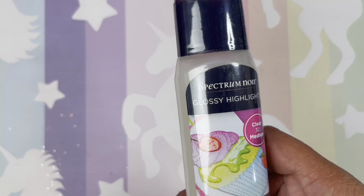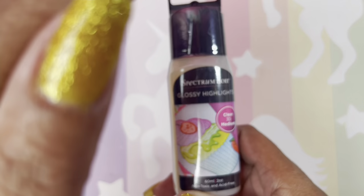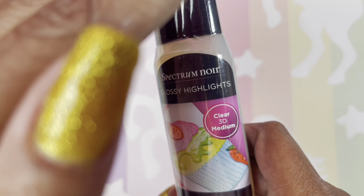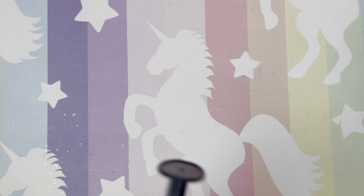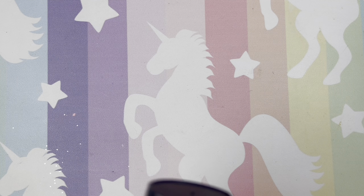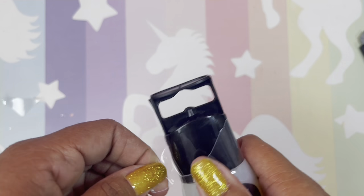This, okay, you know, just stalking Amazon. This, I'm trying to get it out of the light. This is Glossy Highlights. This is clear 3D medium. Kind of like, what do you call it, Glossy Accents? Yeah, Glossy Accents. But this is by Spectrum Noir. I love Spectrum Noir products. So I was like, okay, let me try that out.